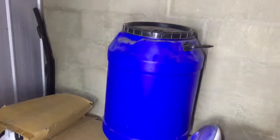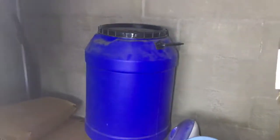We got salt. Must be a filter. There's another sand filter or something like that. That blue one is an empty chlorine box. Not sure if there is a hydro pump or not.